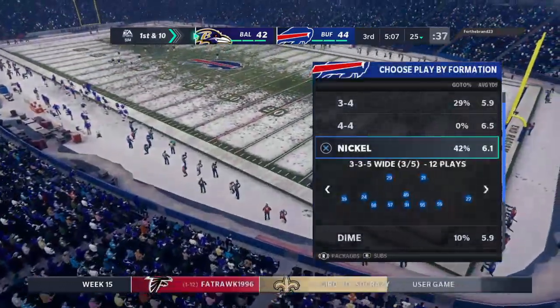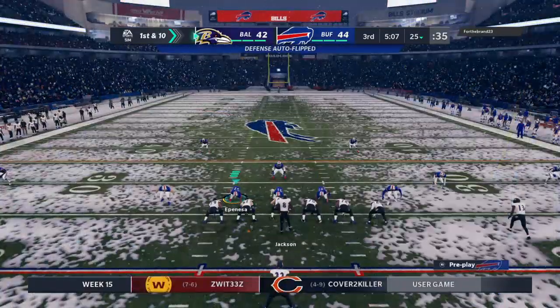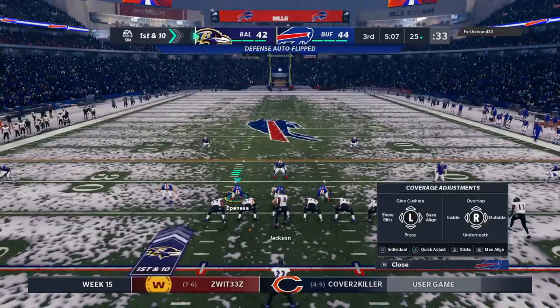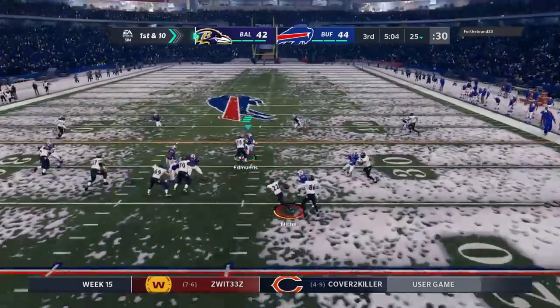The Ravens take over first and 10 at their own 25-yard line. The Raven offense set at the line for this next drive. Their offense, first time to touch the ball in quarter three, and we'll see what they can do.